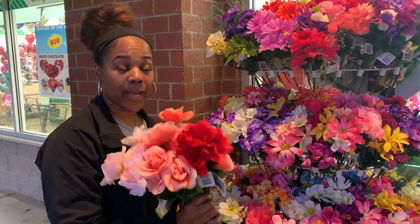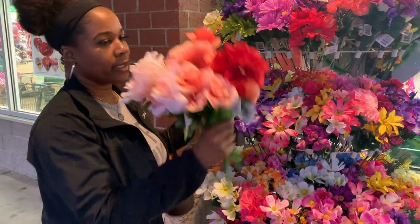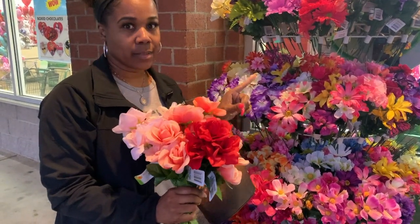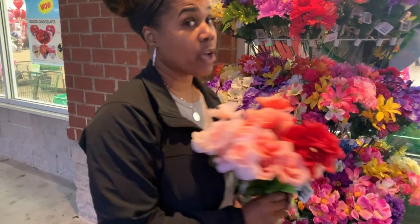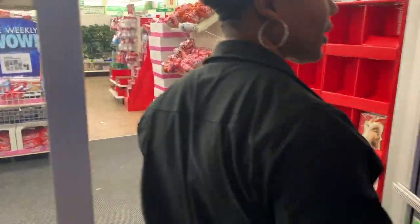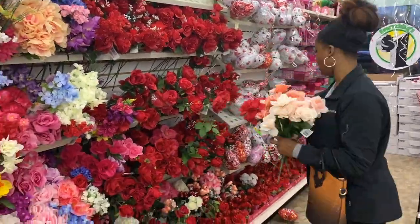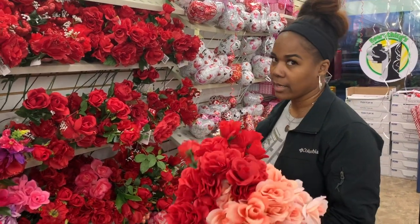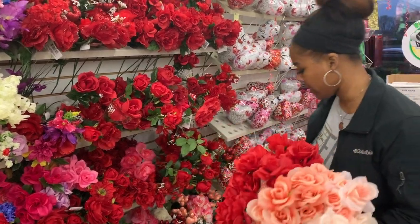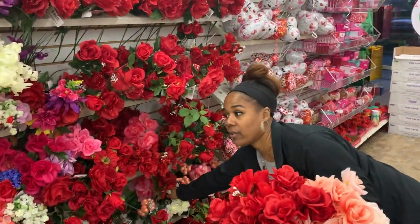So I did get a few out here, but as you can see, this is all I have, but I really needed this peach color. So I'm gonna go inside and see if they have more in there. Let's hope so. So luckily it is Valentine's Day, so red ones are not as hard to find. So that's very helpful.